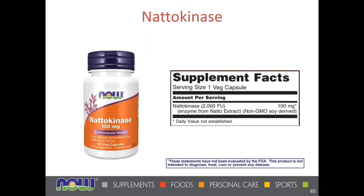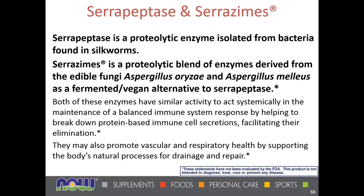So this is the nattokinase listed here. That's all I'm going to say about that.